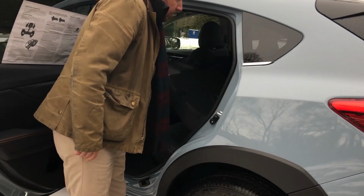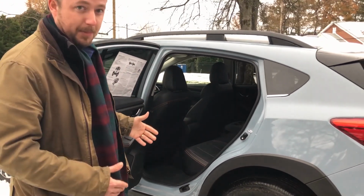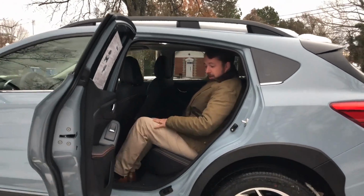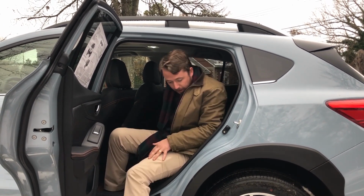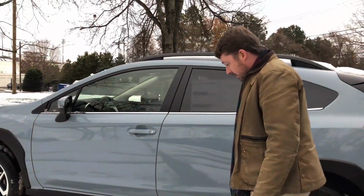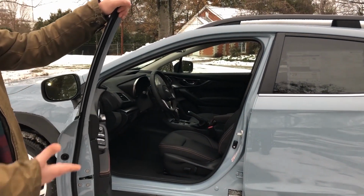Now this is a smaller crossover vehicle, but there's still a ton of usable, ample room for your passengers in there. Just hopping in, good amount of space. You have cup holders, not only here in the center, but in your door holders there, so all your passengers can have their bottles of water. Then next, we can hop inside and go over a couple of the features in the interior.